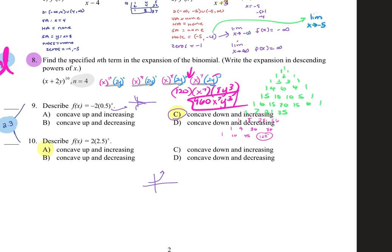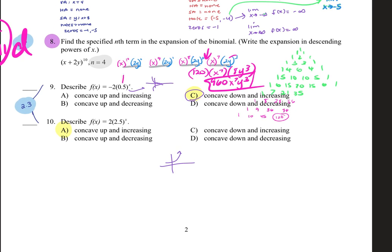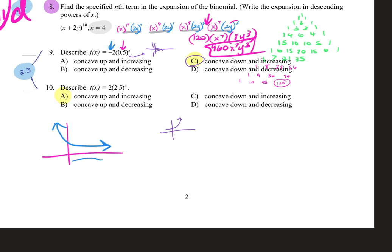Are we good on 9 and 10? Just know the shape of your graph. Just 9. Okay, so because it's got a 0.5 base, it normally would be decreasing as you move to the right, right? And then the negative on the front says flip that upside down, so it's going like this instead. So that overall shape is increasing as I move from left to right, and it's concave down because it would take on that curve shape. The negative on the front is what flips it upside down.